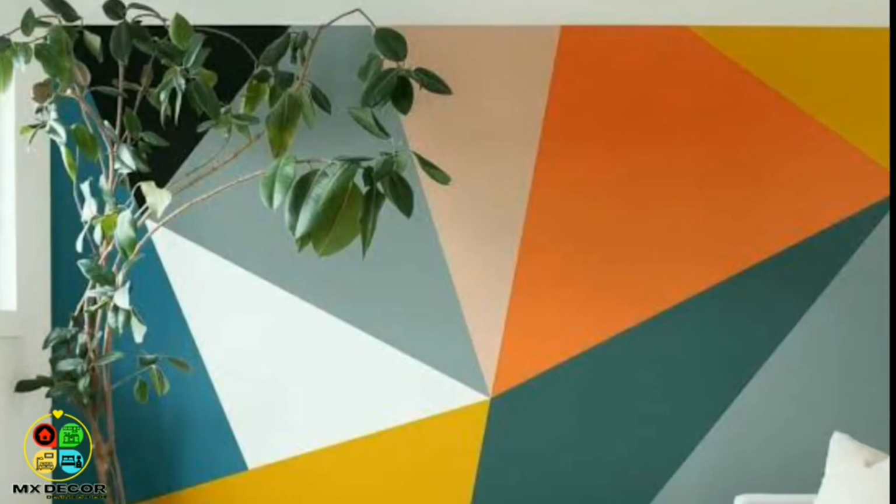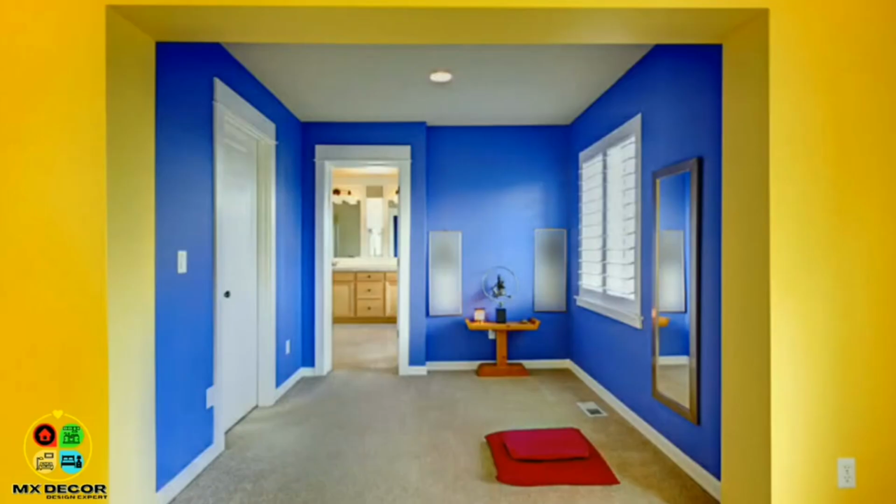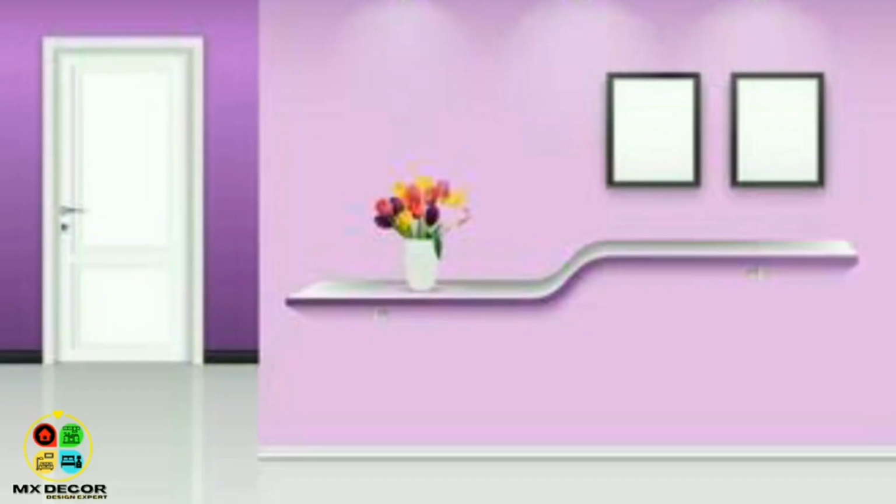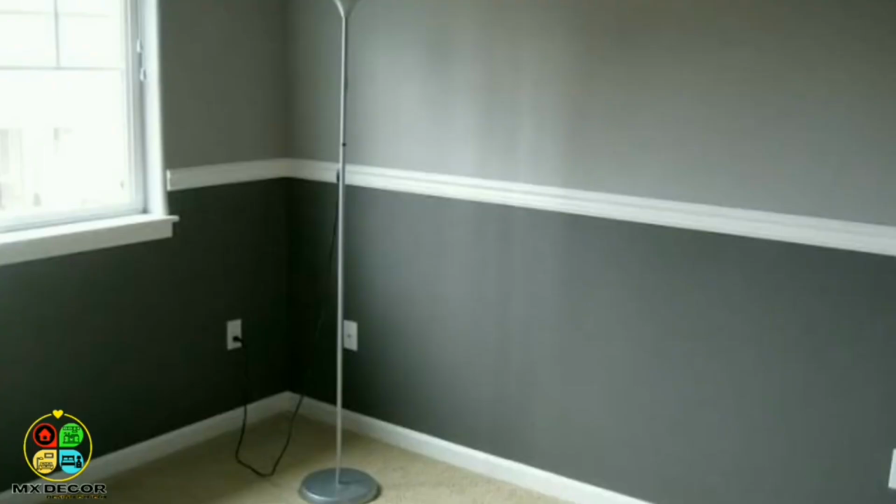Try a three-color wall combination for your home. Let's make your home attractive. Why settle for white walls when you have an assortment of colors, ranging from simple nude tones to extravagant yellows and pinks, in the palm of your hand? There's a hue for every aesthetic out there.